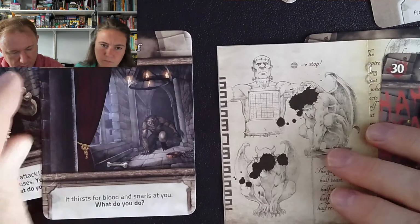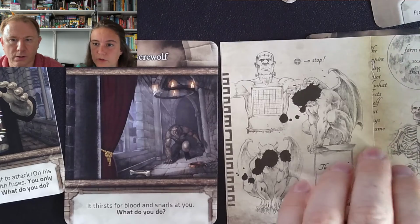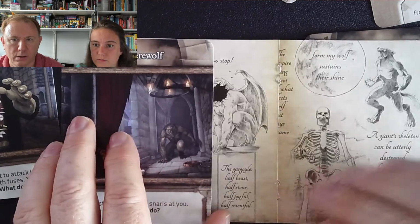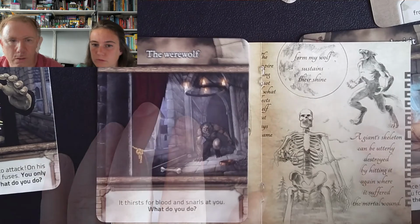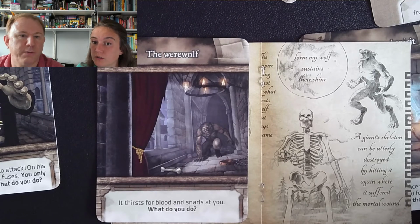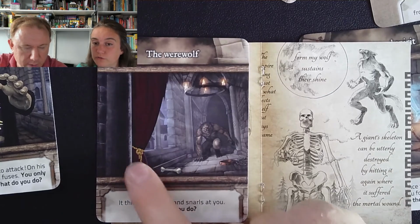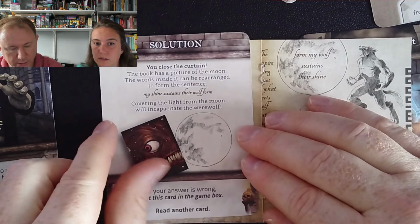Okay. Sure. So, the werewolf. It thirsts for blood and snarls at you. What do you do? Okay, and what have we got? It says... What was the bit about it? Their shine sustains my wolf form. What do you do? Oh, you shine a moon on it. No, you close the curtain. Oh, is that what you do? You cut the light. Yeah. Okay, that's easy. You close the curtain. There you go.